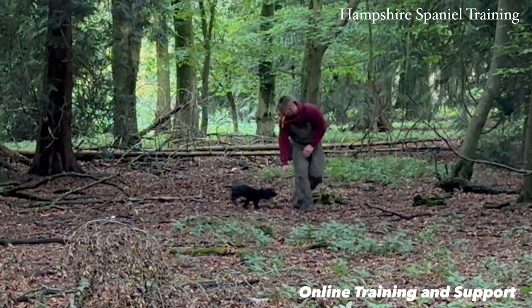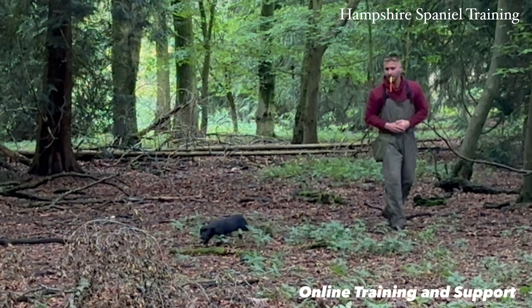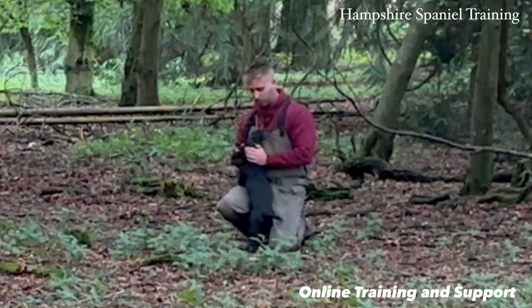Now the key with rolling the ball is that he does not see you do it. Good lad, good lad. Now today, although it's not wet, which is nice, there's very little wind, which isn't so good for us.